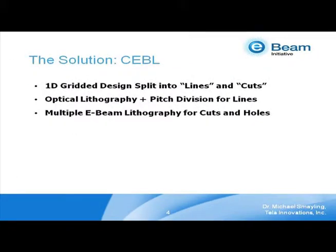We've talked about the problem in lithography and a couple of expert opinions on it. Now let's talk about the solution and see how CEBL fits in. CEBL really requires 3 elements to be successful. One is a 1D gridded design style, which is available from Tela Innovations and has been demonstrated from technology nodes at 90 nanometers all the way down to 12 nanometers.